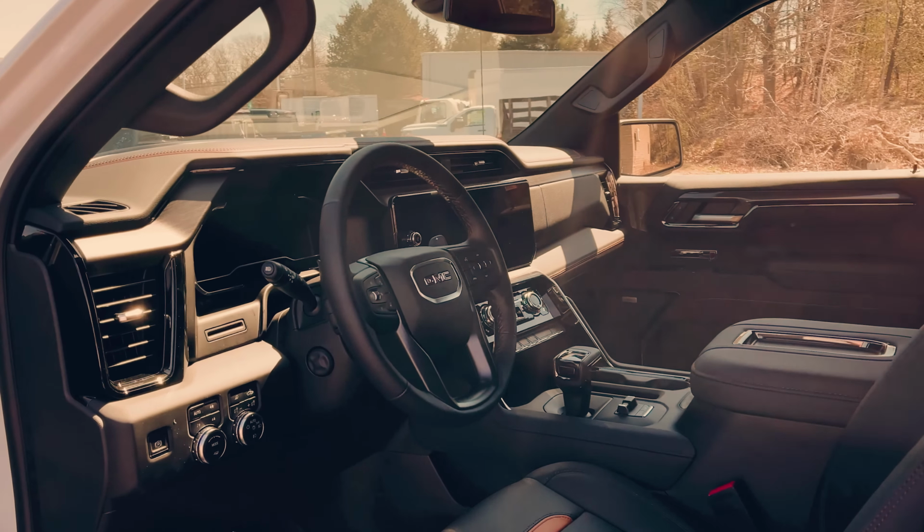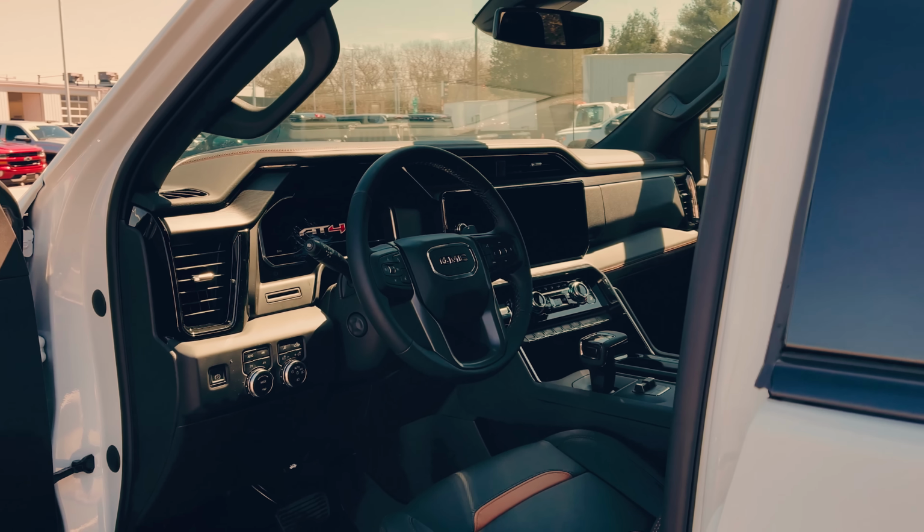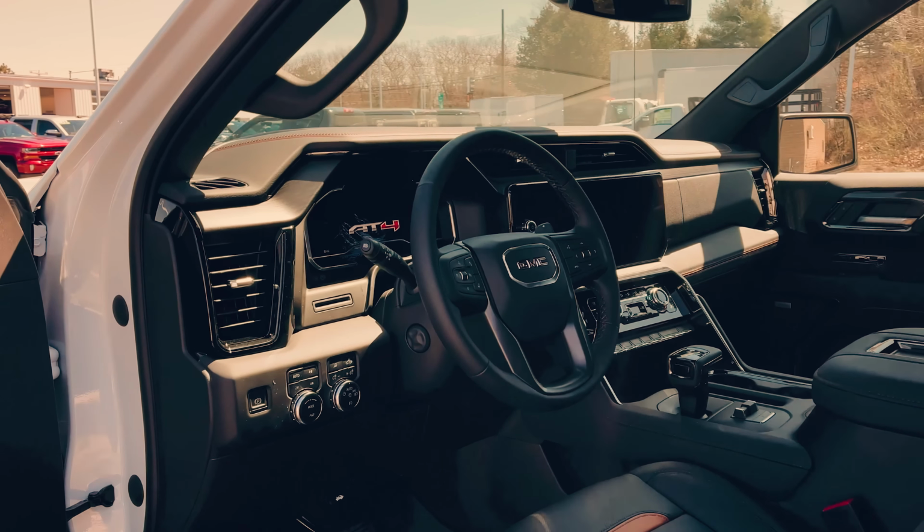Don't buy a new Sierra until you see this. Congratulations to him for picking this up, I believe, early next week. So let's jump inside this thing.